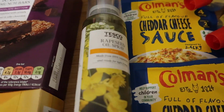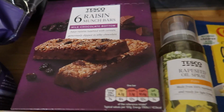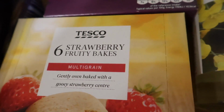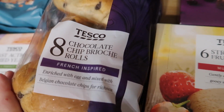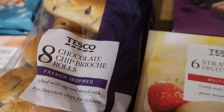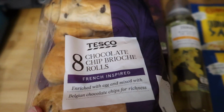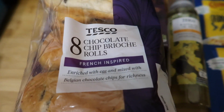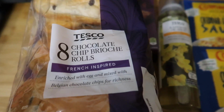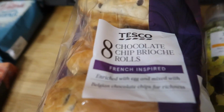Rapeseed oil spray, because this doesn't ruin your pans like Frylight. I've got some raisin munch bars and some strawberry fruit bakes. These are just for packed lunches. Chocolate chip brioche rolls, because it's great for teenagers when they are running out the door in the morning. They just take one of those. Yeah, we have one who eats all the muesli, all the omelettes, all the scrambled eggs, yogurts, all healthy breakfast. And then we've got one that will literally not eat a thing unless he's running out the door with it in his hand.